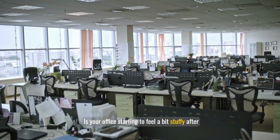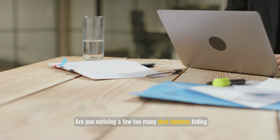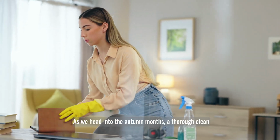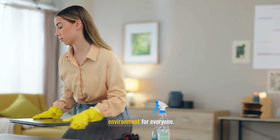Is your office starting to feel a bit stuffy after the summer months? Are you noticing a few too many dust bunnies hiding under desks or smudges on the windows that weren't there before? September is the perfect time to give your workspace a fresh start. As we head into the autumn months, a thorough clean can help create a healthier and more productive environment for everyone.